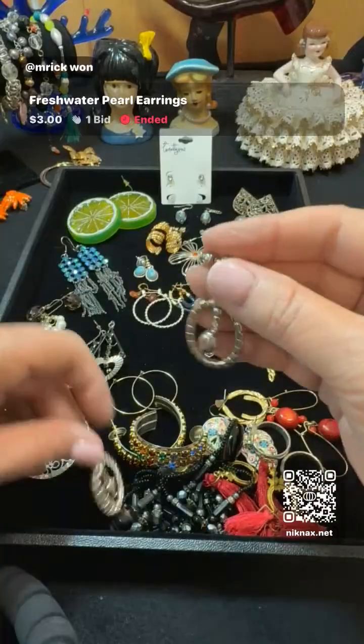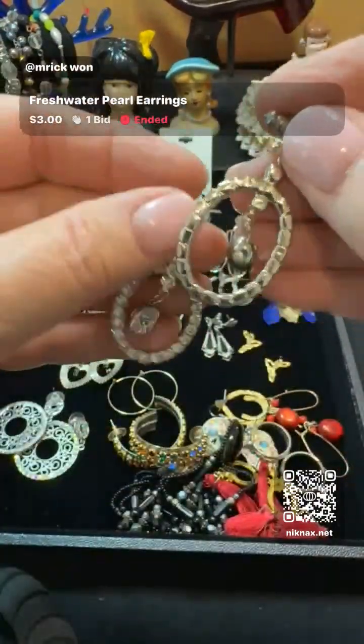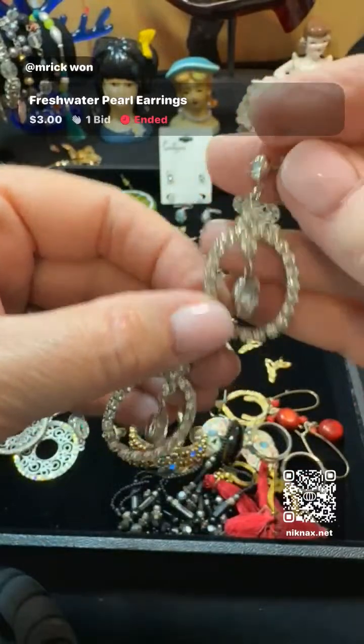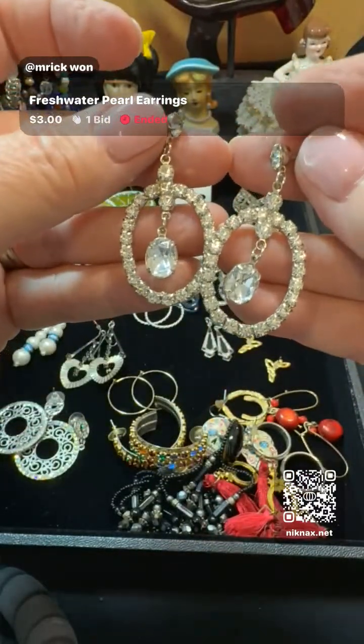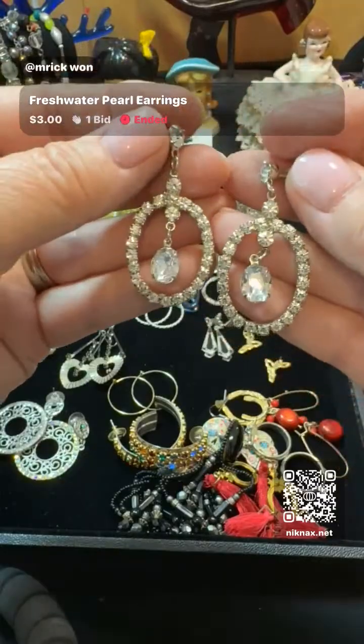Rhinestones. Who likes rhinestones? Here's a set of dangly little beautiful, let me get it turned around, rhinestone ovals and big gem in the middle, rhinestone earrings.